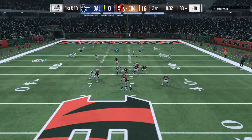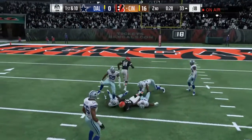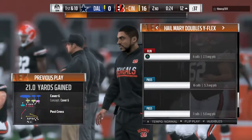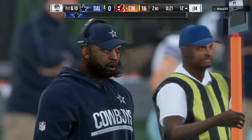Now Dalton with a first and 10. Got his man complete over the middle. That's Mack. And he gets this one all the way down inside the 15, just shy of the 10. And a nice gain of 21 yards.